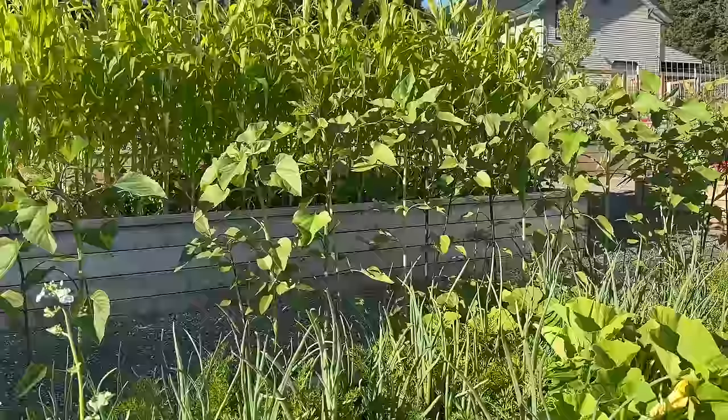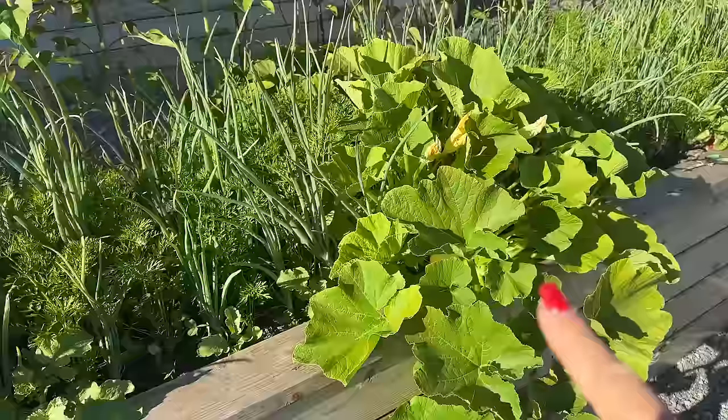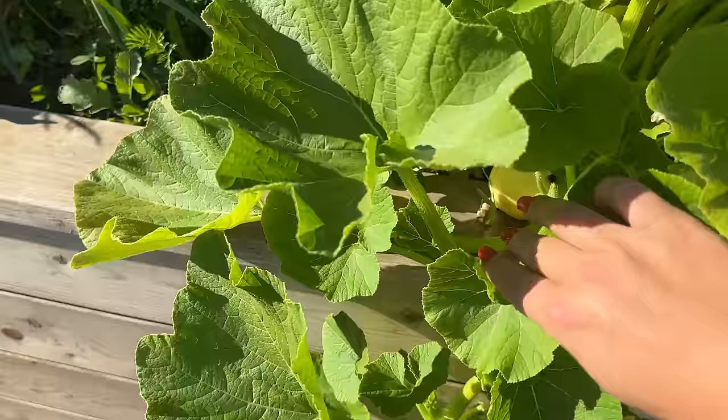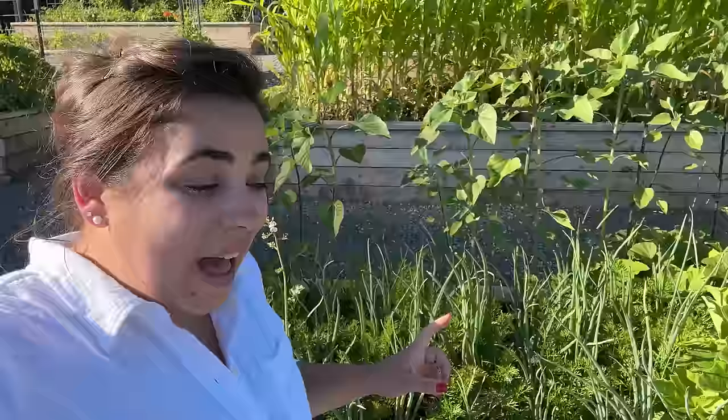And then this vining pumpkin, I don't know what it is, but it has a ton of fruit on it. So I think you can see there's three right there. One, two, three. There's one up here. Let's see, where'd it go? Right here. I think that is some sort of, I don't know what it is. It's some sort of a pumpkin, some sort of winter squash.